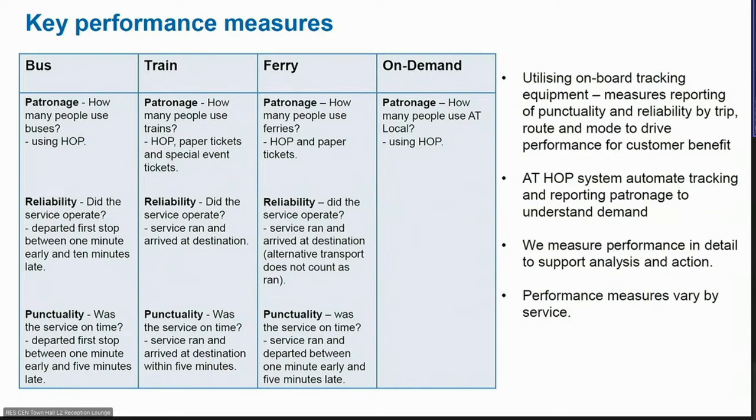And yesterday we began a weekly commentary that was sent to all members of the committee, just giving a summary of the previous week's performance in public transport, giving an overview of where things are going, and that's where you'll get the latest information. So these are the key performance measures for public transport. We focus on the measures that reflect what matters most to Aucklanders, so that's the patronage, so are people using the service, and that's how we assess the demand and the effectiveness of a service. The reliability, did the service actually run?